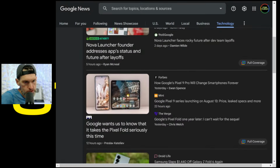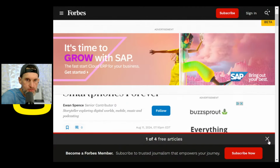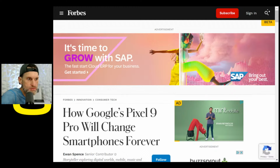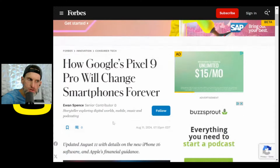This is kind of a reach right here. I don't know why this person would write this, because I don't really know what they're talking about. Pixel 9 Pro will change smartphones forever. Huh.